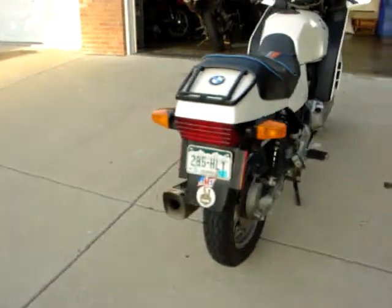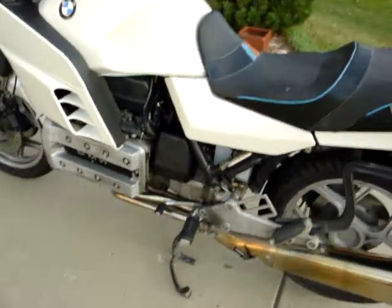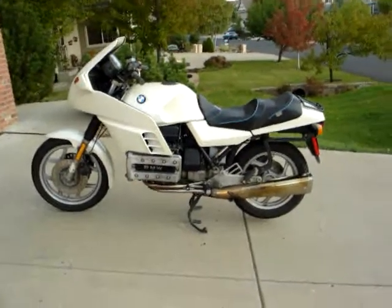Like most BMWs, they have the mother of all batteries nestled under there. Fortunately, there's nothing wrong with this battery. I just had to charge it. Heat shield's missing off the exhaust. It's got a bit of an oil leak, but other than that, it rides nice enough.